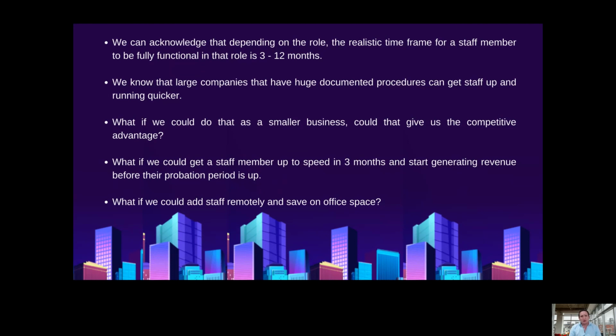We know that large companies such as banking, finance, insurance, because of the restriction of the duties and because they have these systems and processes in place, can get people connected and up to speed a lot quicker. So they are generating value for that organization a lot quicker. But what if we can take some of the aspects of that and translate them to smaller businesses? Would that give us a competitive advantage over the next company down the road? It could do. If you could bring on staff and have them generating value for your business quicker, you could effectively get to market a lot quicker as well.